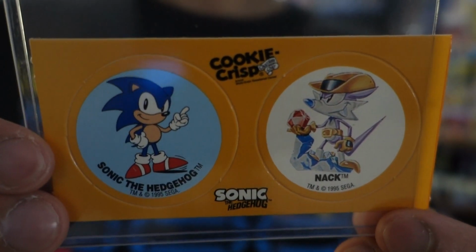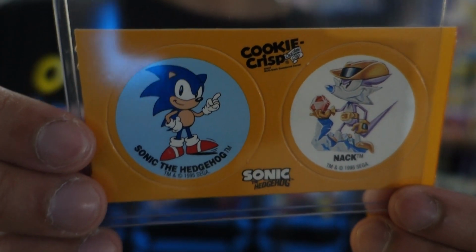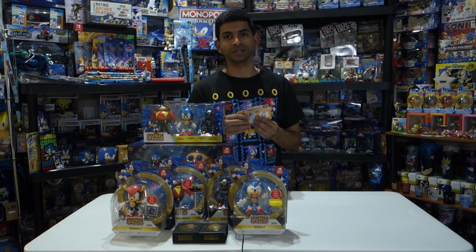And here are Pogs 11 and 12. We've got Knuckles the Weasel, which is also really cool to have. And then just classic Sonic standing and posing. I'm always a big fan of small Sonic items like this because they're easy to place in the collection and they're just cool to have.